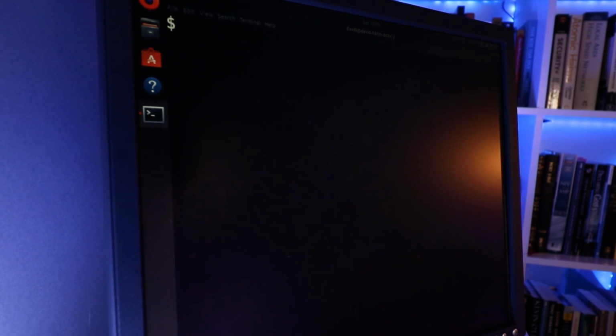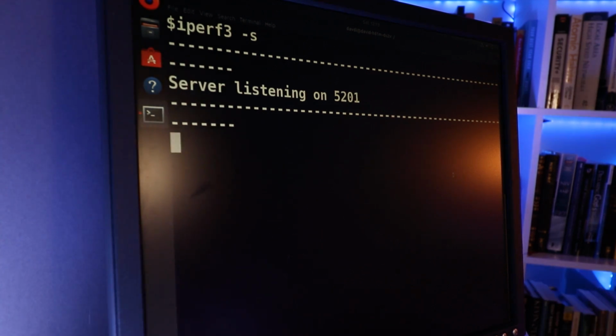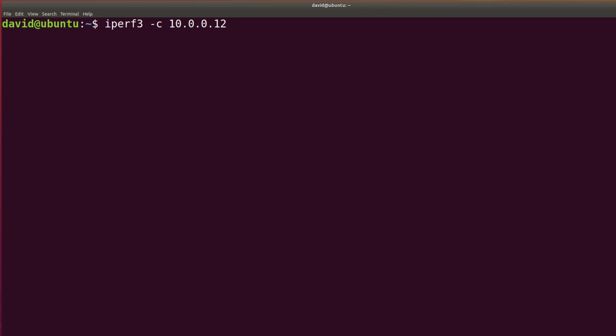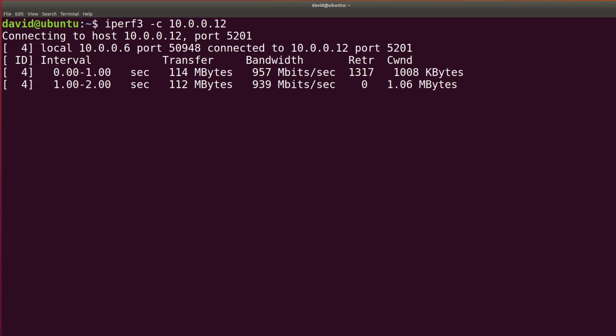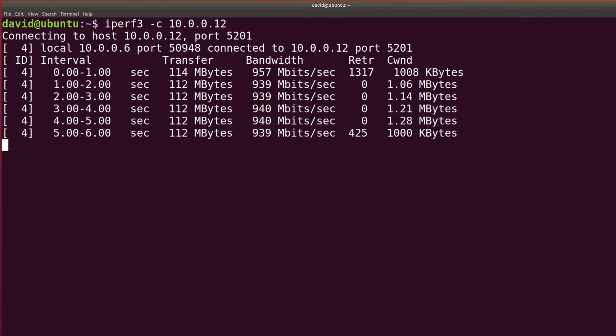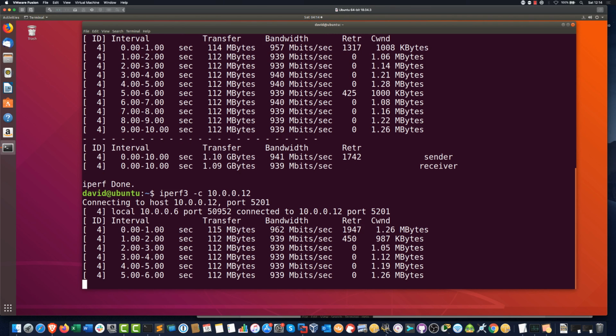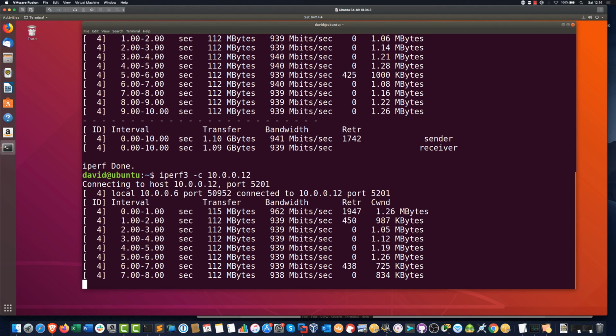So I'll clear that, and I'll start the iPerf server. iPerf is now running on that PC, and I'll start the client on this PC. And as you can see, it's transmitting over 900 megabits per second. So that's excellent. We're not getting gig speeds. This only supports 1 gigabit per second. But there you go, that is a physical connection. So I'll do that again. Physically, we are getting over 900 megabits per second.